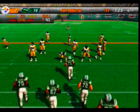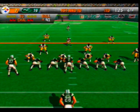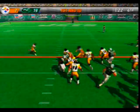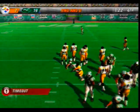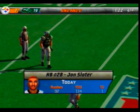Ball on the 41-yard line. Slater, the lone back, handed off to the back. Bradford is there on the stop at the 32. And that's a gain of about 8.